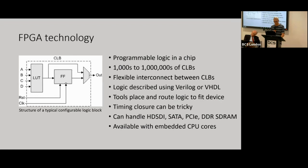So FPGAs can handle all the interfaces that we need for a typical disc recorder. HDSDI is a video interface, which runs at 1.5, 3, or 6 gigahertz. SATA, another serial interface, PCI Express disk, SDRAM for the buffer memory. Again, you have specialized interfaces and blocks to handle all of these things. And you can also now get FPGA devices that contain embedded CPUs, typically ARM cores. That eliminates another separate chip from the design, so you pretty much can have a single chip design these days.